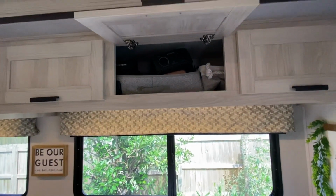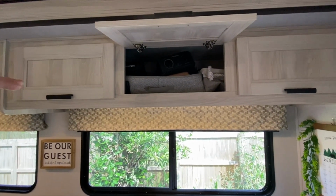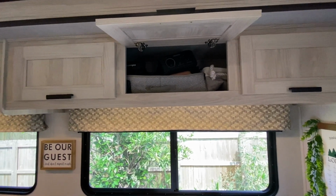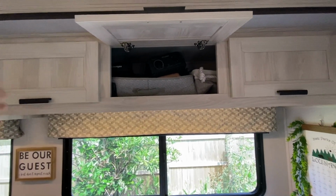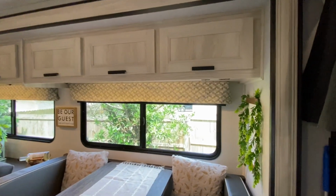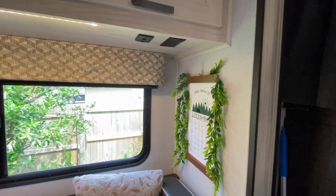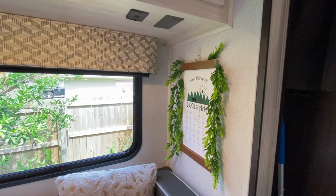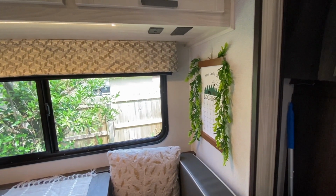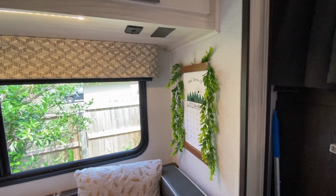And then above here, I have a heater. It's kind of hard to see because it's a little dark. But in the storage bin, there's also a Polaroid camera and then some other things there. The Polaroid camera, it's great. It's Kodak. And then here on the wall, it's just command stripped with some foliage, greenage. It's just a state park map of Louisiana. We live in Louisiana, so we're trying to go to the state parks. We've marked off the 2 that we've been to.